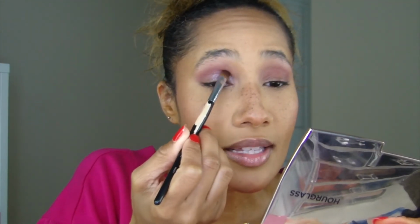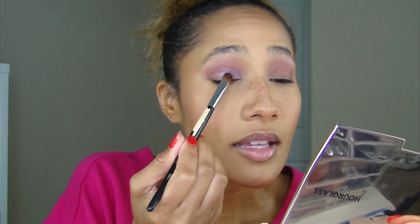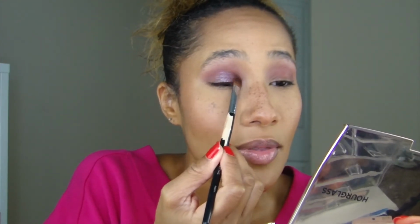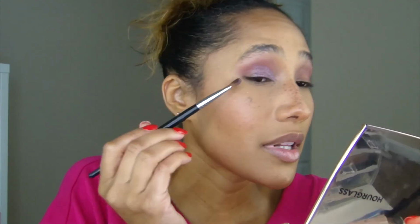So I'm just putting this color in my inner corner of my eye and bringing it about three-quarters of the way on my lid. I'm gonna leave space out here because I do want to darken up that outer eye area. But now I'm gonna go in with my NYX glitter glue because the glitter shade that we're gonna be using is a pure glitter.